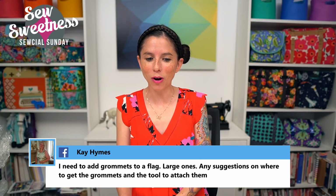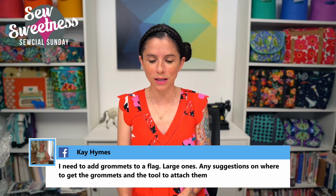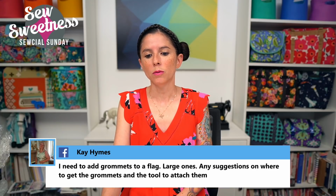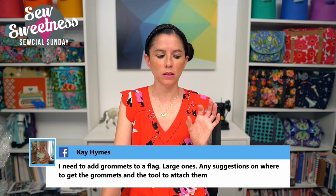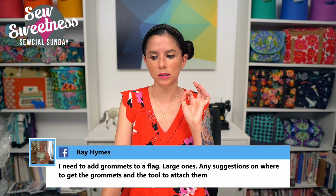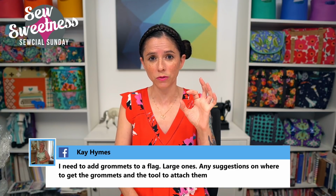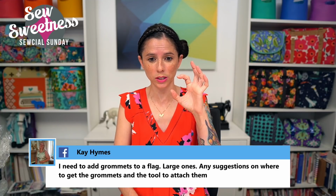Kay says, I need to add grommets to a flap, large ones. Any suggestions on where to get the grommets and the tool to attach them? So I think it's Dritz. Dritz makes curtain, like plastic metal looking grommets. They're quite large. I've used it on the soda pop bag before, so they're a good size grommet.